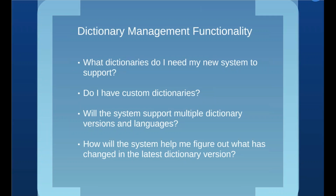The system should also support multiple active versions and languages. This is especially important for CROs or if you have long-running studies that you will want to keep on a certain dictionary version. When it comes time to move your study over to a new dictionary version, the coding system should provide tools that will help you determine the impact on your coded terms ahead of the move and provide recommendations for any items that are impacted.